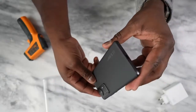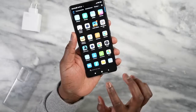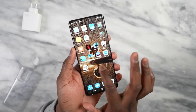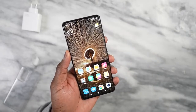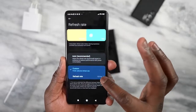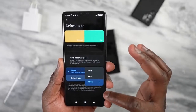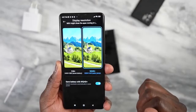Power buttons on the side. You've also got the volume rocker on the same side. And when you flip it around, you do have a lovely 6.7-inch LTPO display, 120 hertz, similar to the Galaxy S22 Ultra. Plus, you can also customize it and stay at either 60, 90, or 120, or you can have it do it automatically for you, whichever way you choose. So this device has a very nice compact feel to it. You've got an in-display fingerprint sensor, dual speakers.